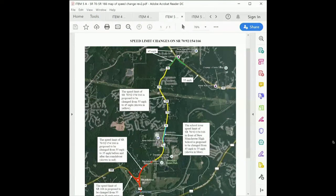And that carries through all the way to the vicinity of Boundary Waters and the new roundabout that was constructed there. So it would be 45 miles an hour along that stretch highlighted in yellow. In this section in front of the new Manchester High School, you might be able to see the yellow in the background, but also a blue highlight, and that is the school zone, which is typically set at 10 miles an hour below the speed limit. So because the speed limit would be reduced to 45, the speed limit of that school zone would be reduced to 35 when school is in session.